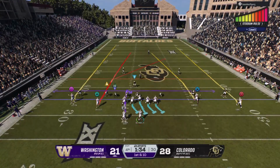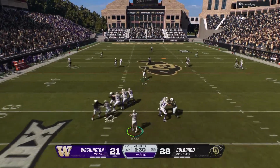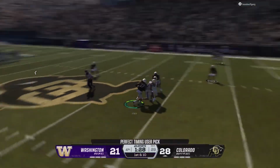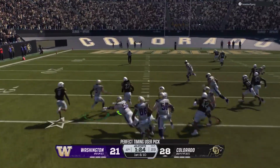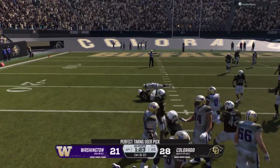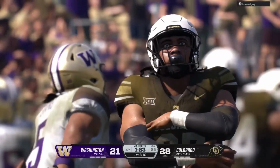They'll snap it on first down from the 35. Looking to throw on first down. He's taking a deep shot. Oh, it's picked off. What a bad time for a mistake like that. And what a big play here, and the return takes it back inside the 25.